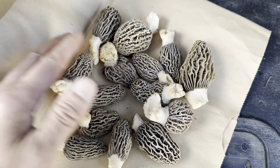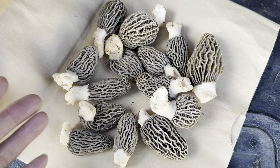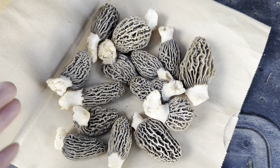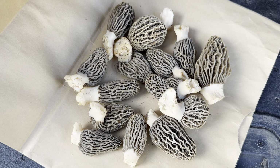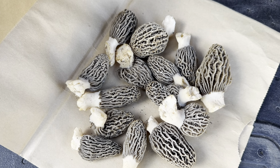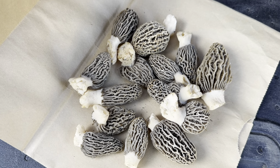That's what I got today, but it's still a very good day because what I saw up there is far, far more than what I have here. So they're waiting for me to go back to harvest them when they grow up bigger. So yeah, still a very good day.